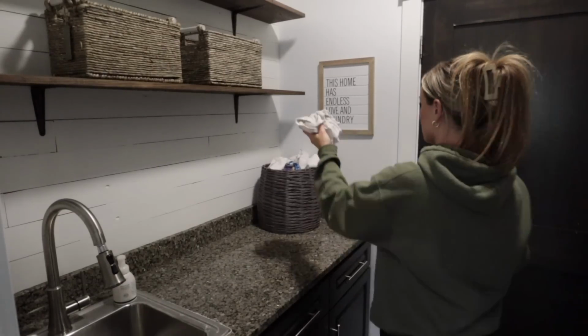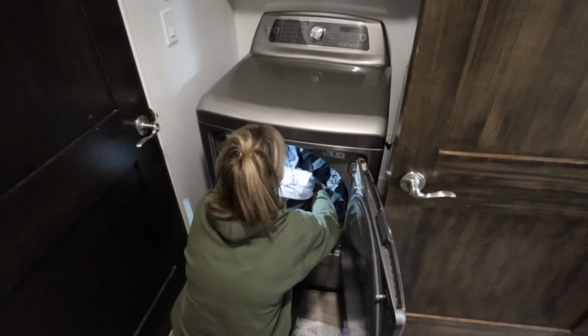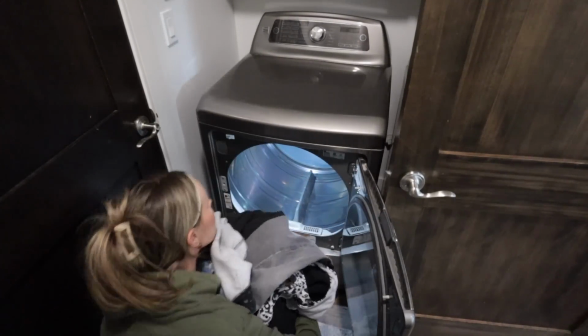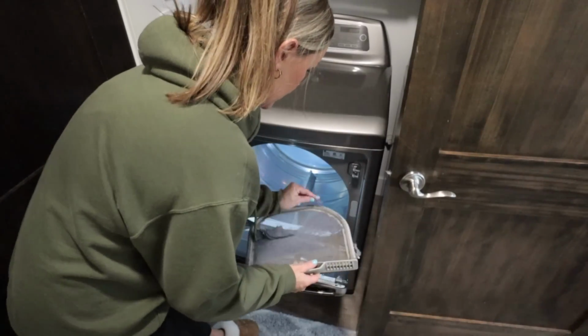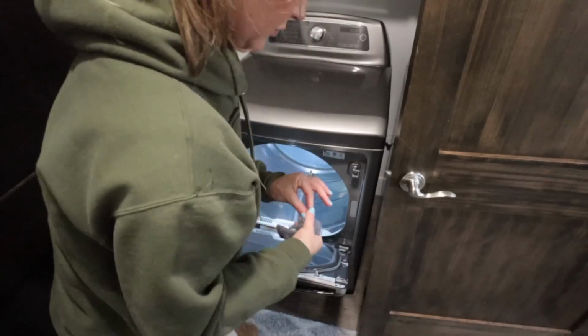So once I was done in the kitchen, I grabbed all the cleaning rags that I had used and dumped those in my basket in the laundry room that I put like dish towels and cleaning rags in, and that was very full. So it is time to get that stuff washed. So I'm gonna pull the clean clothes out of the dryer that are done, go put those on the couch, cleaning out the lint trap, and then I'm gonna swap.